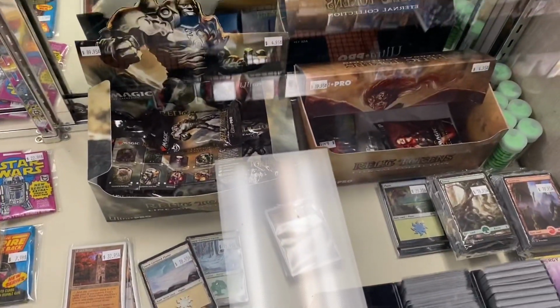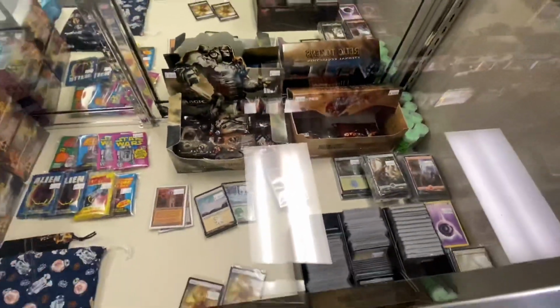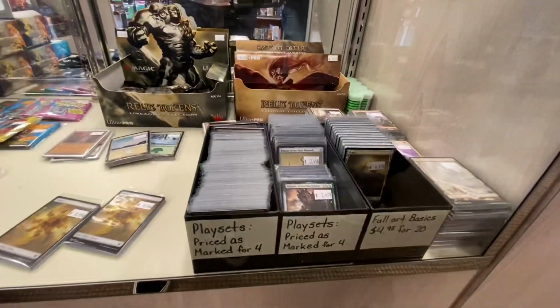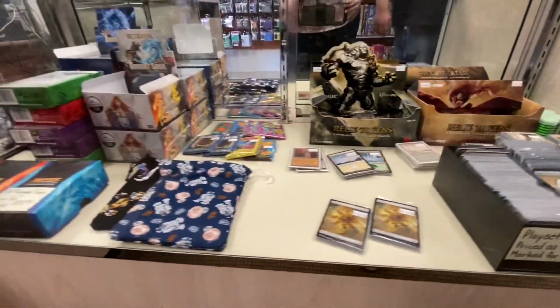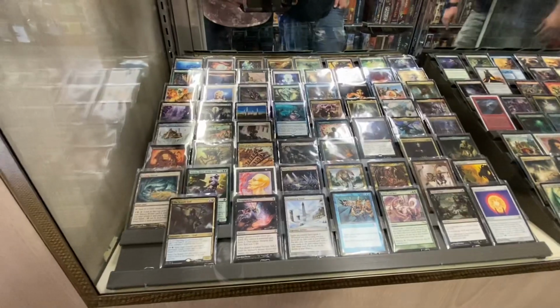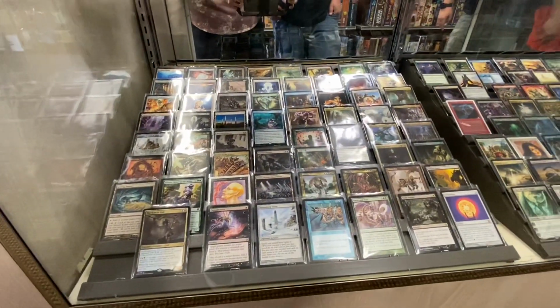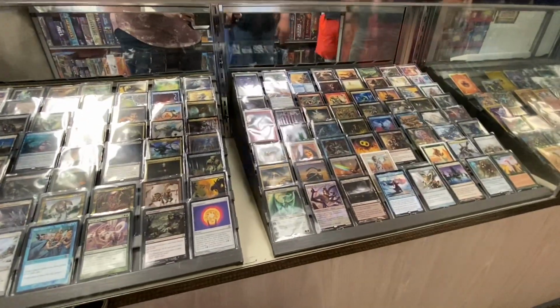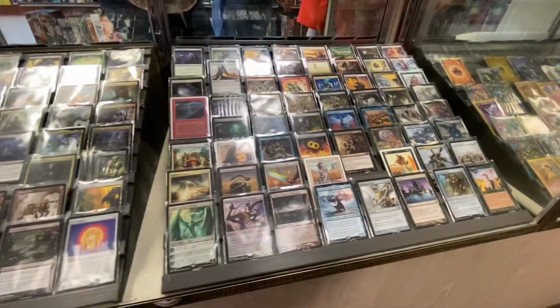We've got nice play sets. We've got the relic tokens still in stock. We've got some full art Magic lands, some play sets in here. We'll hit the pack rat. We're still going through the case, all your singles. We've got plenty of singles. This is not anywhere close to the amount of singles we have left in the store. These are just some of the hotter items, some of the pricier stuff on the Magic side of things.